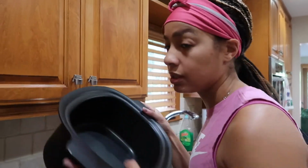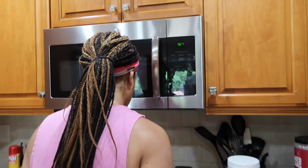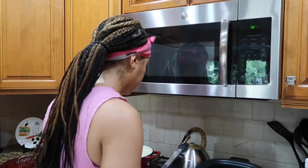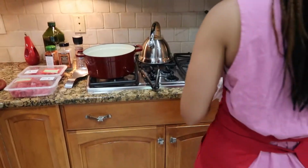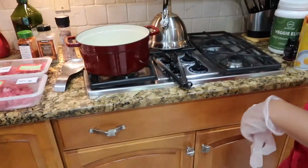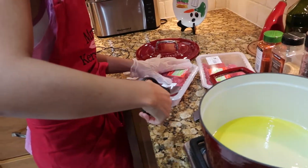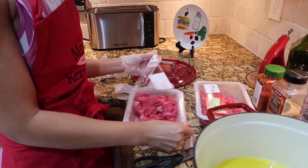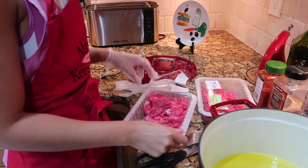So what I'm gonna do, to make it easy, this is just like the pan, so I can transfer the meat that's in here and just do it like that. Got them gloves on deck, Michael Jackson style. One glove on. Look at all that lean beef.